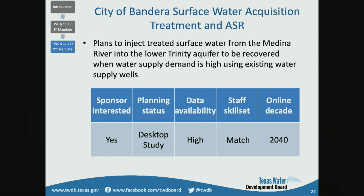This study matched the selection criteria because both the City of Bandera and the Bandera County River Authority and Groundwater District were interested in a study done by the TWDB. The project only had a high-level desktop feasibility study completed. There were high-quality data available from existing TWDB studies, and the IWT staff had the technical skills to complete this study. And finally, the project had a relatively early planned online decade of 2040.